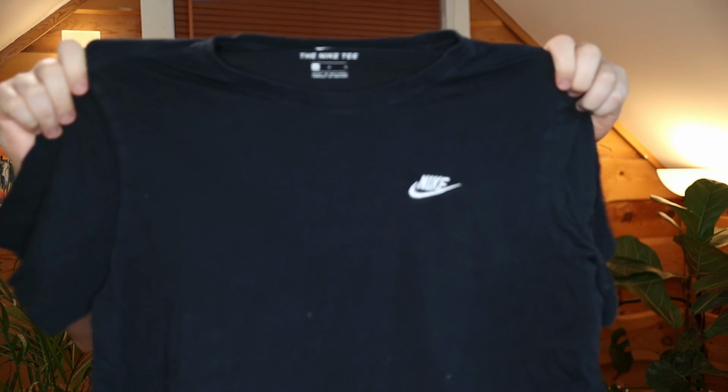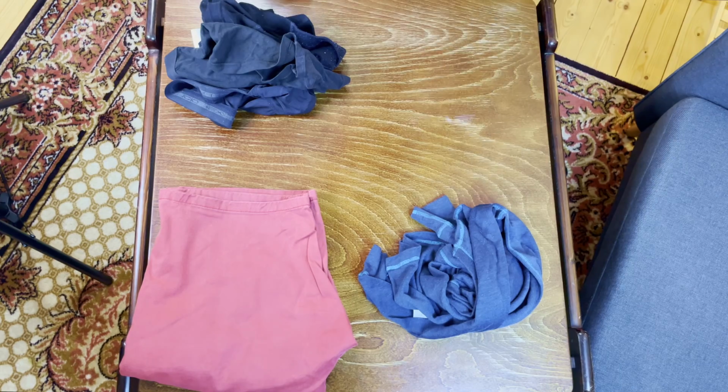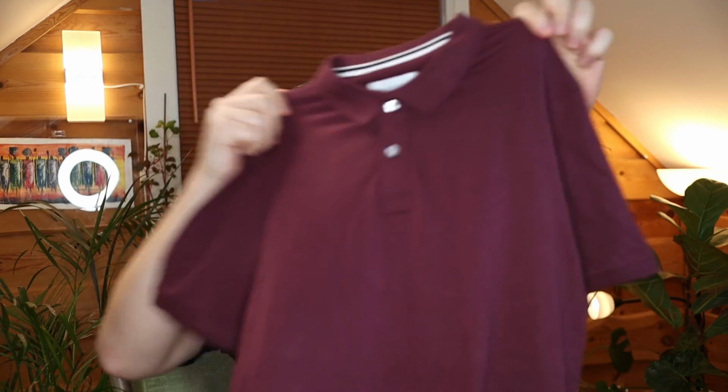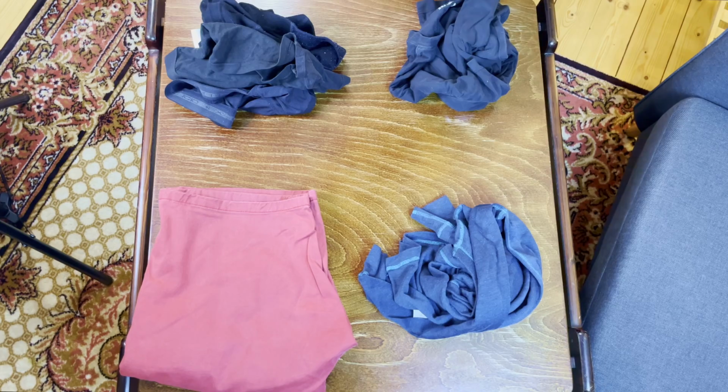Here we have a nice Nike t-shirt, but it's too small for me, so I won't be putting it in the keep pile or in the store pile. This one will be more suitable for donations to somebody else. If it was in a little nicer condition, maybe we could sell it to some consignment, make a little bit of coin from it. But no, same goes with this one. It's not season for it. Okay, then maybe we put it in the donation pile.